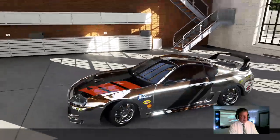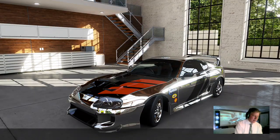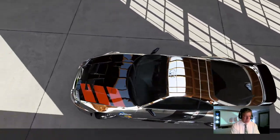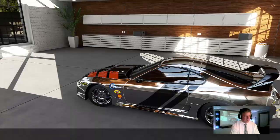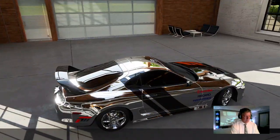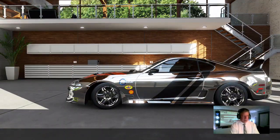Took me a while to figure out just how to do those red stripes there, but I think they are really sharp too. A big glossy hood with the red glossy stripes on it. That looks good because there's other red in the vehicle, so that kind of ties through. Looks pretty good. Excellent tuner car. I think it's really neat.